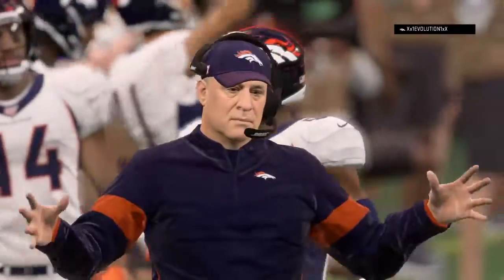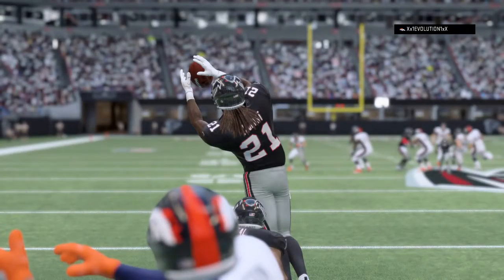Let's go! Let's go! So time runs out. It's a victory for the Atlanta Falcons. And, you know, it wasn't a shutout. They did give up the points in the first quarter, but 2nd, 3rd, and 4th quarter, they held them scoreless.